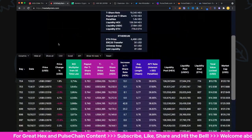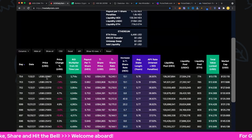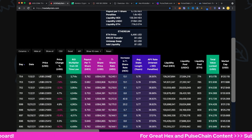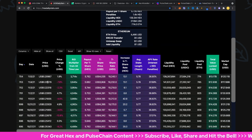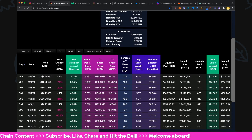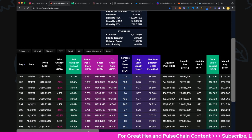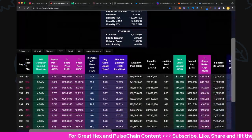All right, so here we are, day 704, and we're on the 5th of November. There's a 24-hour timestamp price of just under 21 cents. Pretty good, up 1.9. We'll take that, of course. Still kind of in this range if you think about it, although yesterday we did have a more volatile day and hit the support line, but pretty much it's looking okay at this stage. Return on investment, multiplied from the all-time low, which is the 5th of January 2020, is 3,714x. That excludes staking, of course.